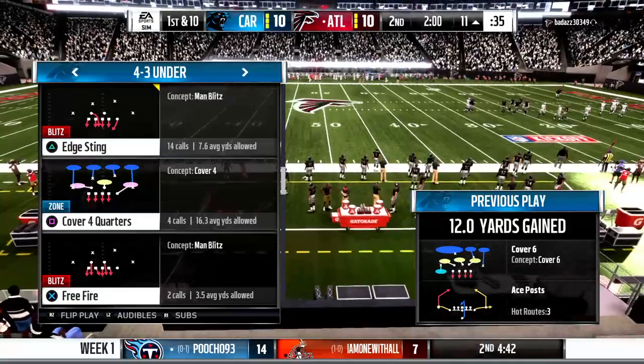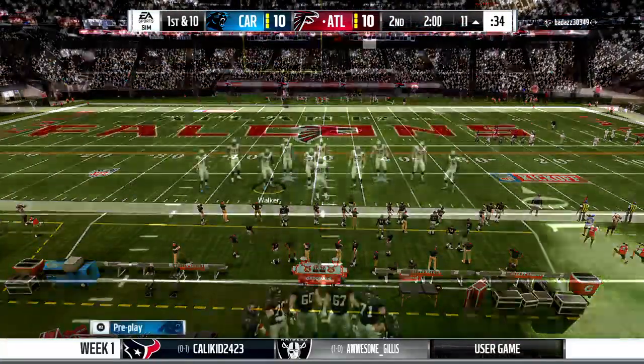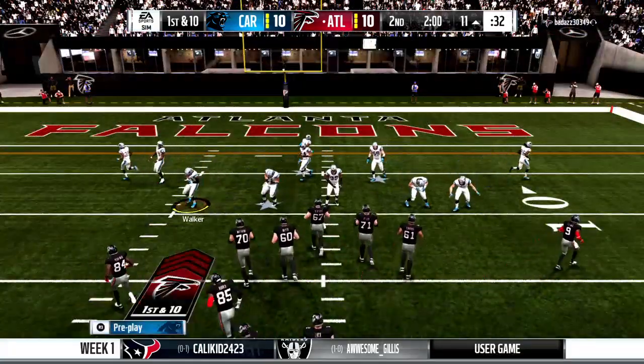Play in a tightly contested first half. We're back to Atlanta right after this timeout.